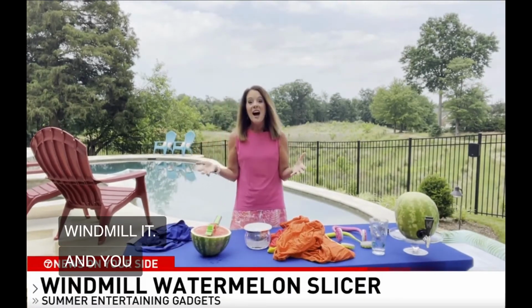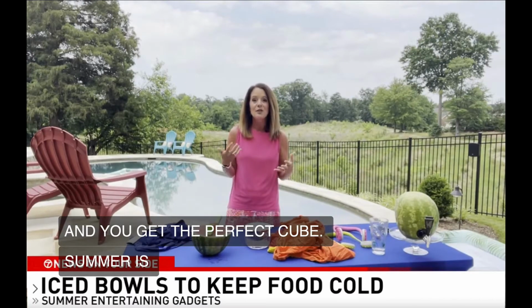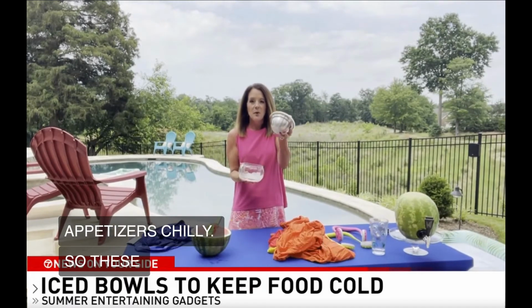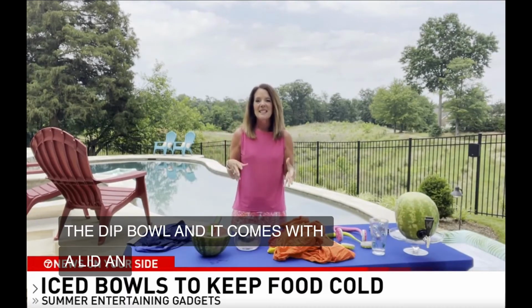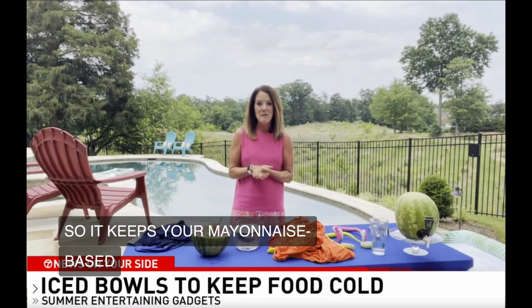Okay, summer's hot, right? We want to keep our dips, our salads, our appetizers chilly. So these are brilliant. You can find these on Amazon. This one is the dip bowl. It comes with a lid, and you put ice in here. So it'll keep your mayonnaise-based dips and salads fresh. You don't have to worry about them going bad.